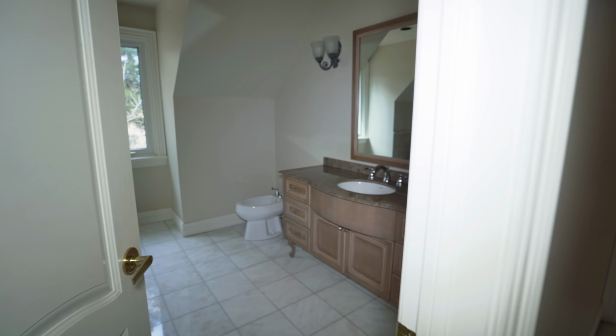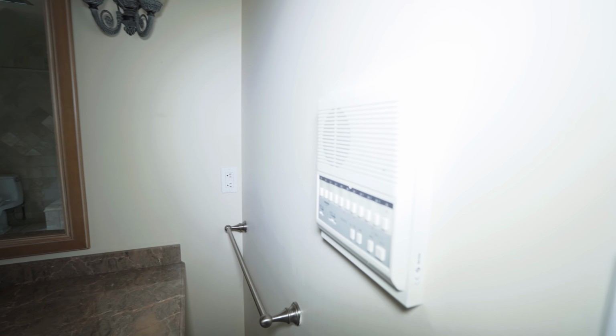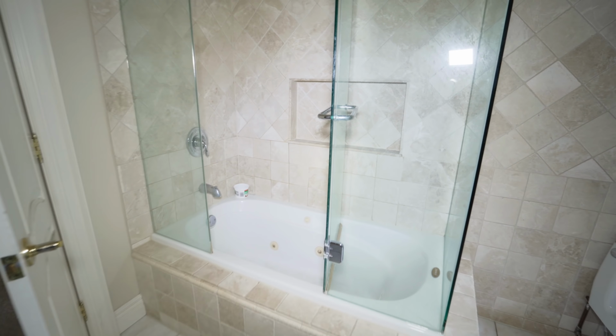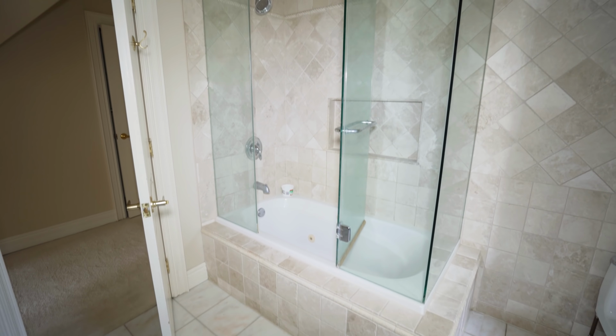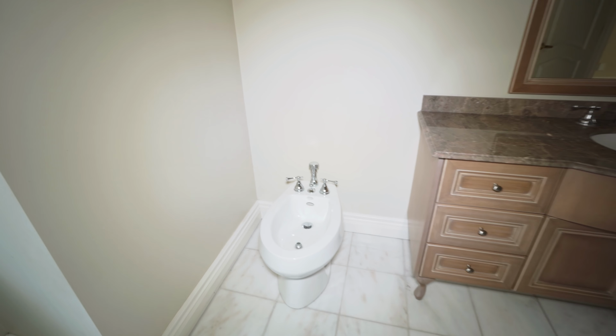Check out this washroom. Wow. It's even got an intercom in the washroom. Huh. Yo, this is a big... There's a jacuzzi. They got a legitimate jacuzzi in here. Look at the tile work and everything, even in the washroom here. That's nice. They even have a bidet. They were living life large up in here.